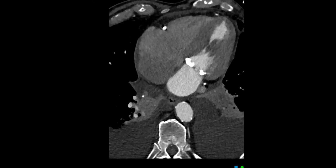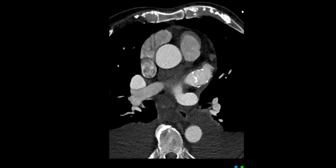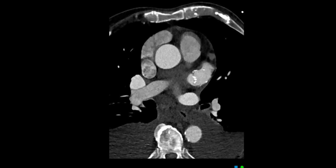Why is that left atrial appendage opacifying? When was it placed? Sorry, this thing? Yeah, why is there contrast in the appendage when there's a Watchman present? Yeah, the Watchman device is here, and the contrast is going across it. So you're right.